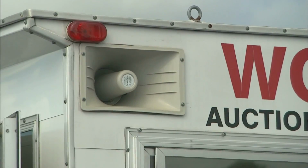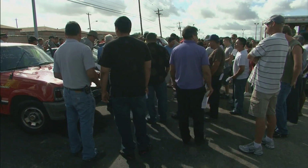Okay, it's sale time, folks. 2005 Chevrolet. It started right up. We're going to give it a go. Everybody get $2,000 to start it.